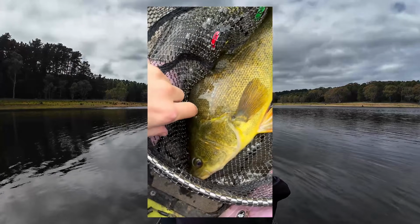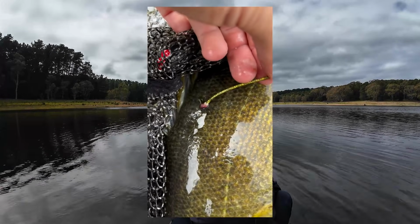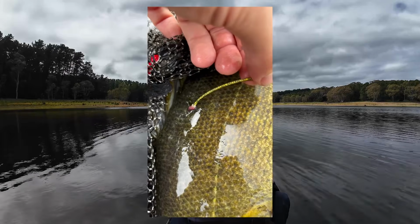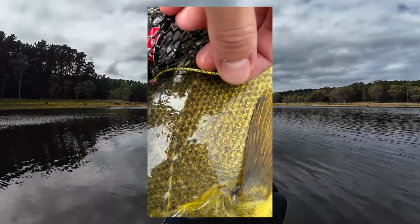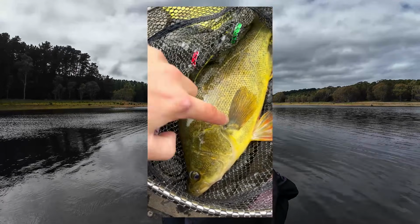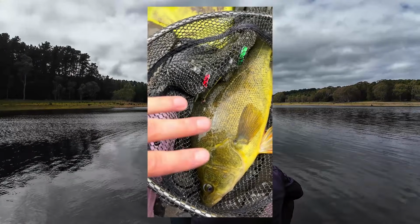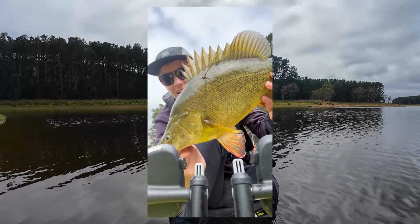So, for those of you who don't know, instructions are pretty simple. You give the number a call, SA2865, and we'll find out who it belongs to and see what the growth is like on it. That's really exciting. Let's see what the go is. This is our tagged golden perch.